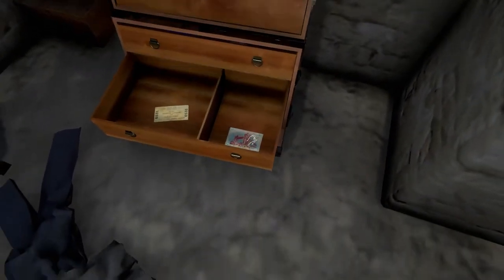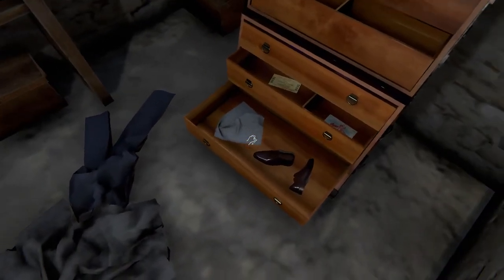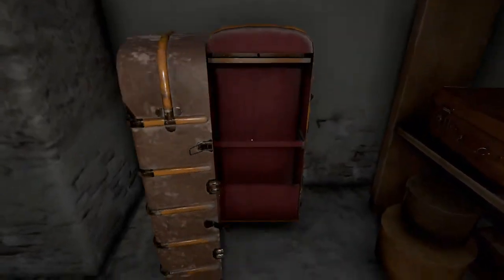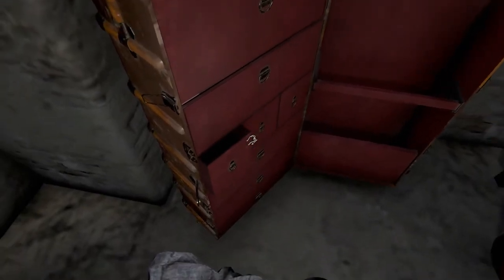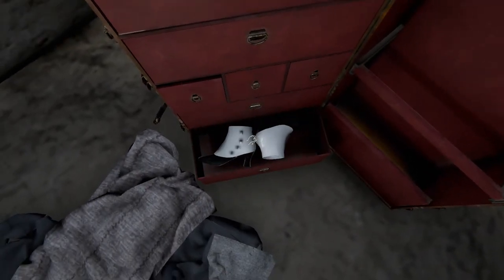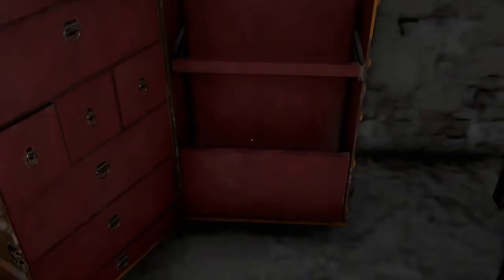Stuff. London to Paris. 0531 1981. It's been added to our journal, so this may be for the other one. Shoes. Okay, nothing there. Rome Express. Oh, we're getting information for the other one. More shoes. Can I get that? I can. Okay, nothing there. Anything in there? No. All right.